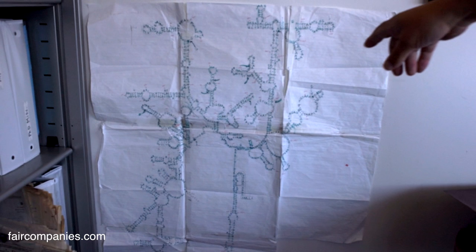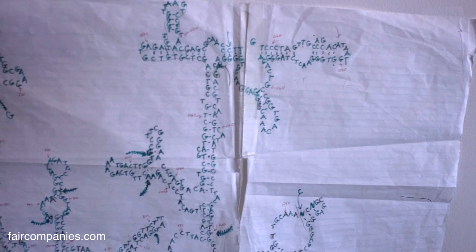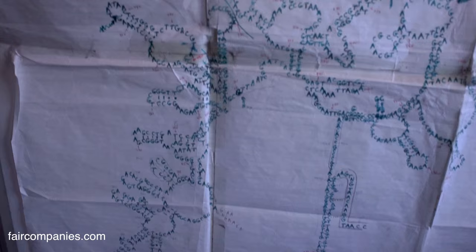This is a drawing I made when I was an undergrad at Harvard on the first piece of microbial DNA that I sequenced. It took me a year and a half. And at the time, it was a big deal to read this string of letters. And now we can do 100 million of those in 6 hours.